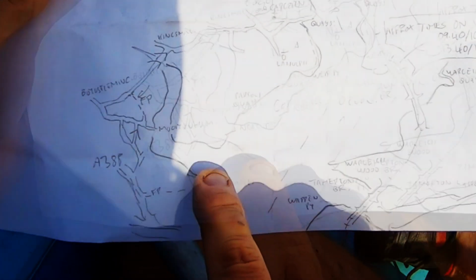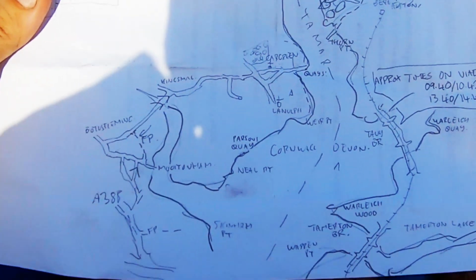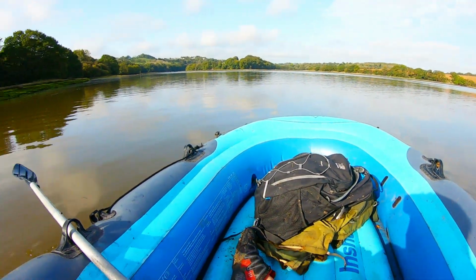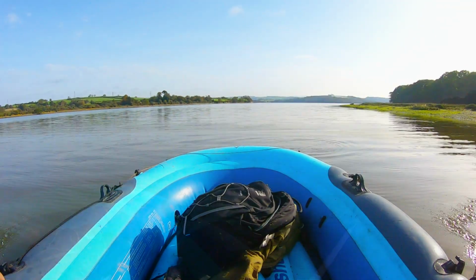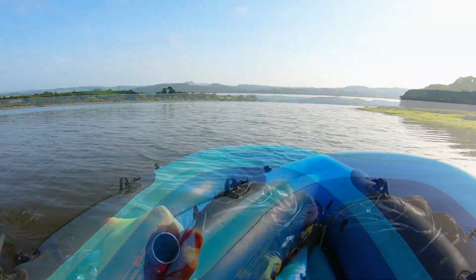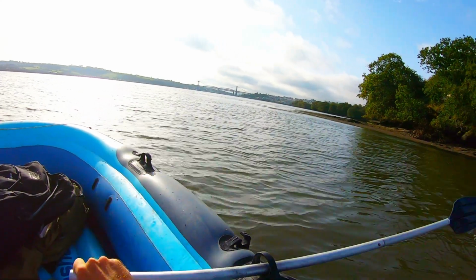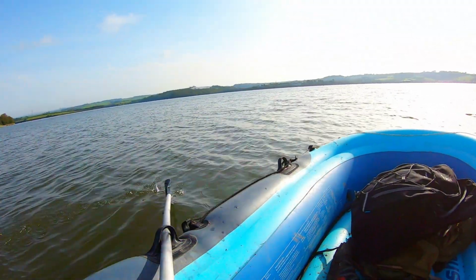See where we are at the moment, which is there. So that we kind of cross to this side. See how these conditions change now. So we come out onto the Tamar, onto the big river now. What I'll attempt to do is just pretty much go straight over.